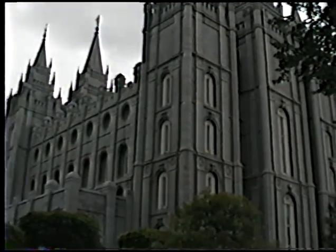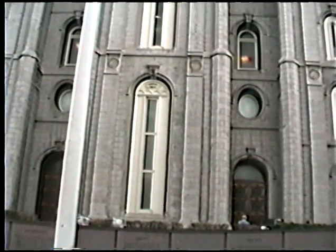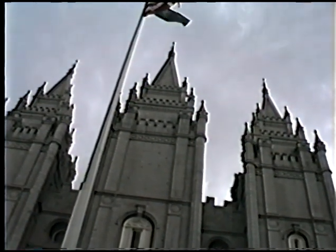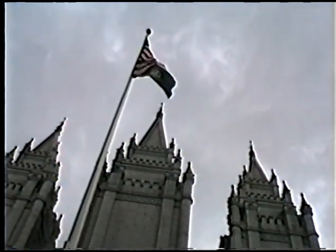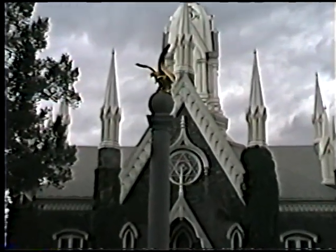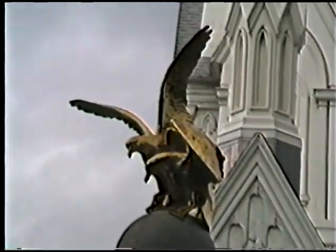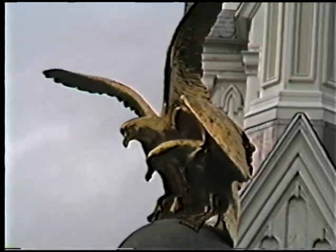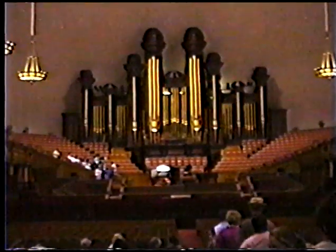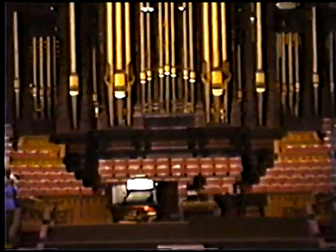Visitors aren't allowed in here. Guess you gotta join. Get in the club. I'm going up to the top, and they have a flag. This is the Seagull Monument. The bird that saved Salt Lake City, the Mormons, when he ate all the locusts. The beautiful golden seagull. It's the Mormon Tabernacle Choir's organ, supposedly the largest in the world.